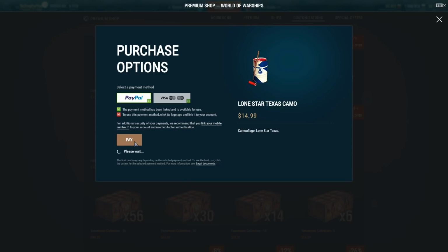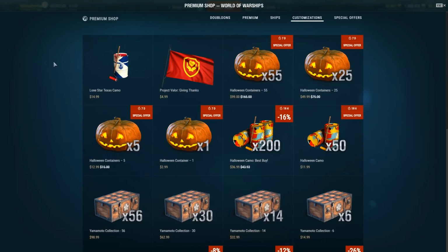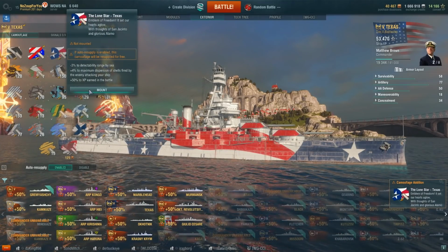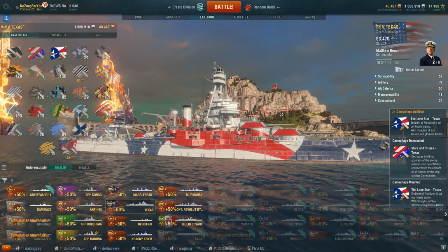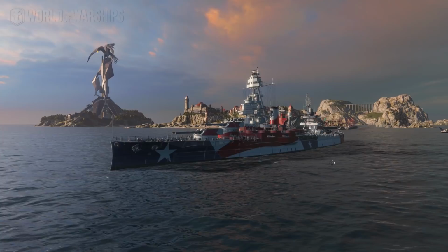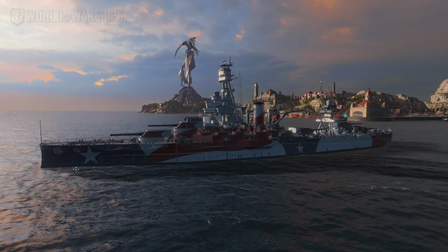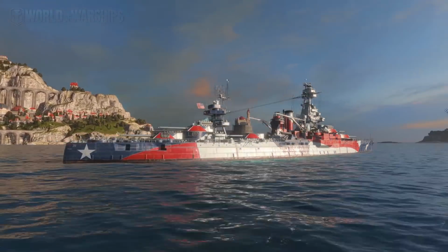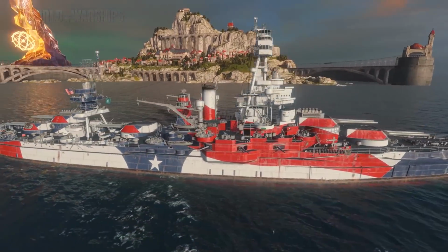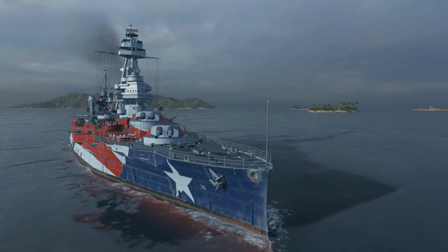Finally, after listening to us for months, Wargaming is doing something about this situation. I know a lot of you, including myself, have really wanted Wargaming to step in, and they finally did. What you see right now is me purchasing some Lone Star camouflage for my own USS Texas, since I already own one. That donates $14.99 to saving the USS Texas. As of right now, 100% of the donations from these bundles go straight to the USS Texas. This is Wargaming helping out one of our ships, and I cannot thank them enough.